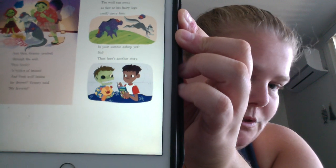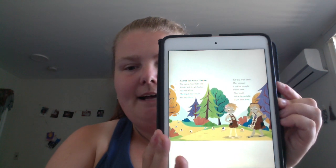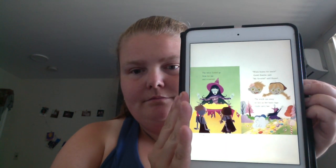wolf. So the zombie isn't asleep yet, and I just kind of find it funny that the little kid is reading from this book to the zombie. A little hilarious. And kind of funny, like, when you see authors do that. So you got Hansel and Gretel, instead of leaving breadcrumbs, eyeballs. And so, like, zombie Hansel and Gretel are put off by the candy. And she's kind of spooked and leaves.